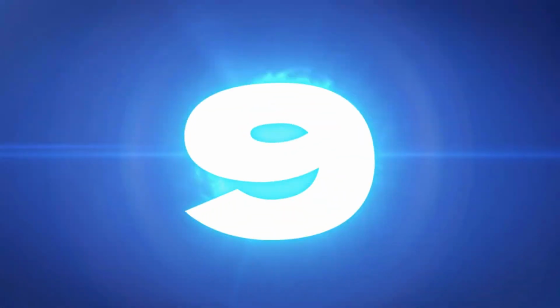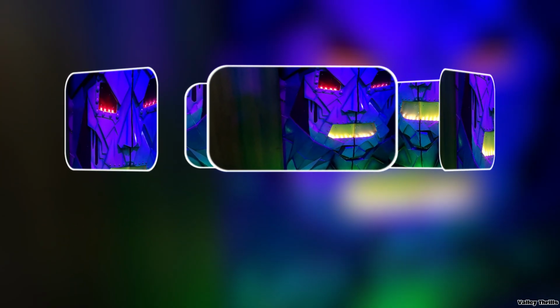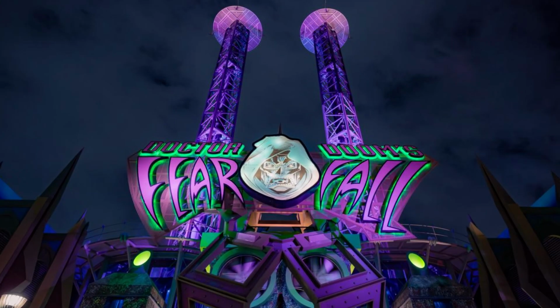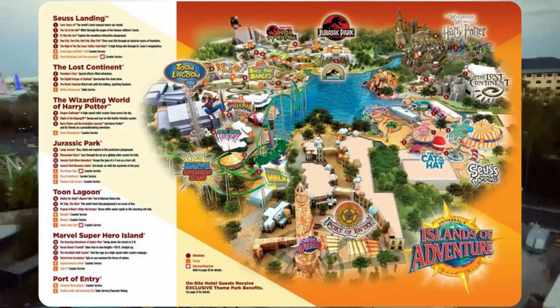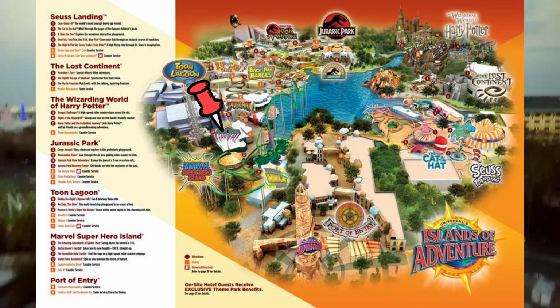Now with that said, number 9 is also going to take us back to 1999 with the first thrill ride on this list, Dr. Doom's Fearfall. While admittedly not everyone's cup of tea, this pair of drop towers are located near the front of the park and offer a pretty adrenaline-filled experience.